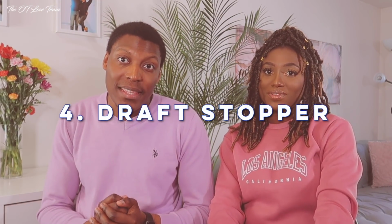Guys, another thing you might possibly need is a draft stopper. They call this a wind noodle, and you might need this if you stay in an apartment. I don't think people that live in houses need them. Maybe it depends. For those of us that stay in condos, there's a space in between the door, and there's a wind or air circulation system outside on the corridors that pushes air inside.